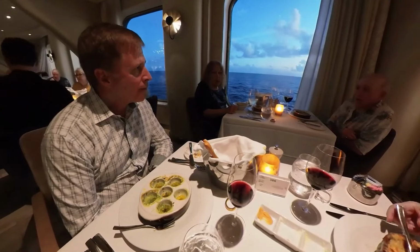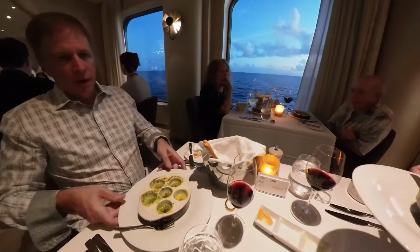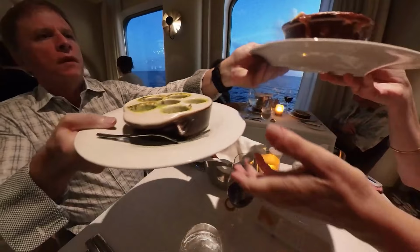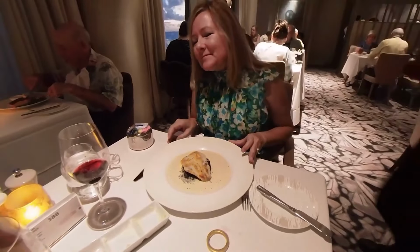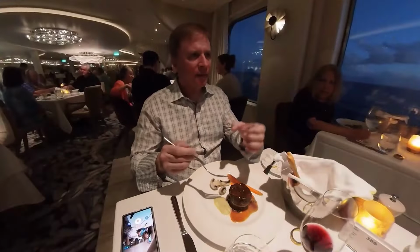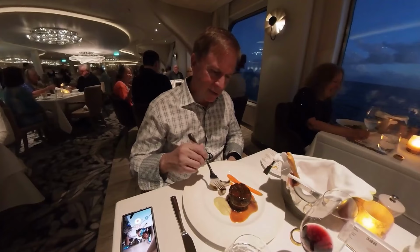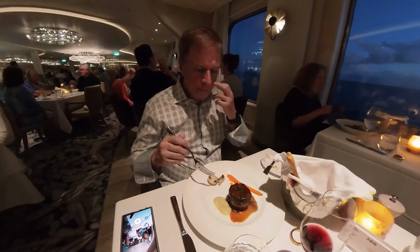For appetizers, Lisa chose the French onion soup, which is on the classic menu, and I had the escargot, that is also on the classic menu. Both are a specialty of the cruise line. And for our main courses, Lisa went with the pan-seared black cod, while I opted for the oxtail dinner. The oxtail was not really oxtail, but it was in the correct shape. It was more like braised beef rolled into a cylinder shape.